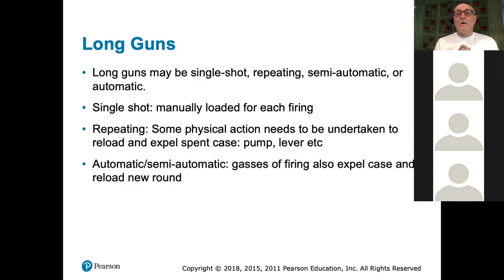With automatic and semi-automatic long guns, the energy of the gases generated by the explosion of the bullet is harnessed to perform all of the action of expelling a case and then moving a new bullet into the breech ready to fire. And again, that semi-automatic, one pull, one bullet fires. Fully automatic, pull the trigger and it carries on firing. A typical example would be a machine gun. Pull the trigger and it fires bullets as long as you've got the trigger pulled.